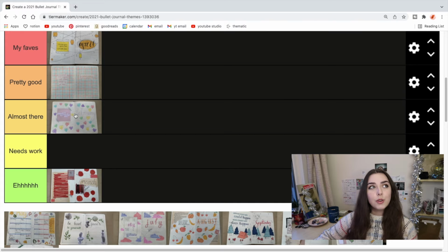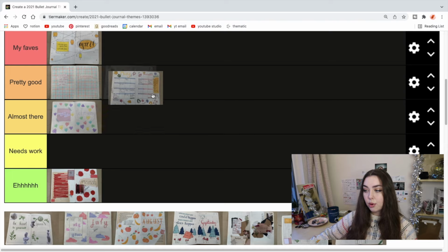So I found with this, the photos and the drawings kind of felt disconnected. I want to put it in faves because I absolutely love it looking back, but I think during the time I was using it, it would be more of a pretty good, but pretty good is still really good. Like I said, this is a perfect theme for spring, and this is definitely an idea I would go back to. But let's put that in pretty good.